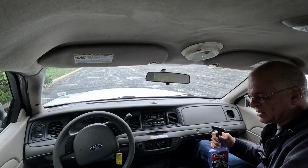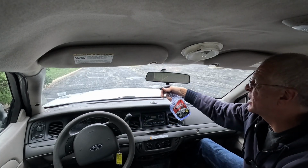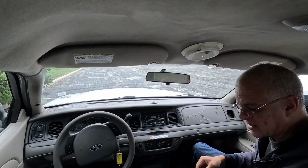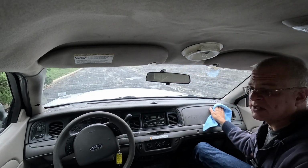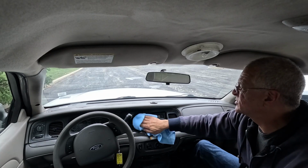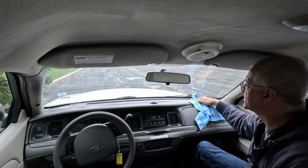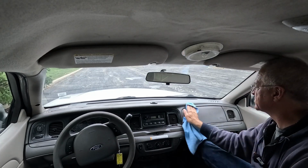All right, I like to hit the inside with the old Black Magic here. If you haven't ever used this, it's really good stuff. Most people probably use it already, but it's a silicone-based product. It really makes everything nice and shiny. Plus, it gets into the pores. It helps prevent cracking and the material from drying out. But most importantly, it makes it look nice. I'm going to wipe this down real quick, and we'll have a look and see how everything is.